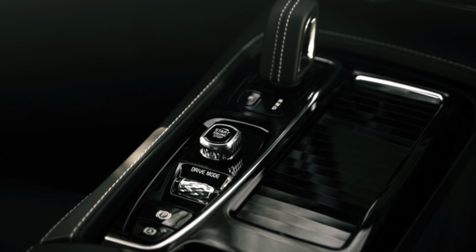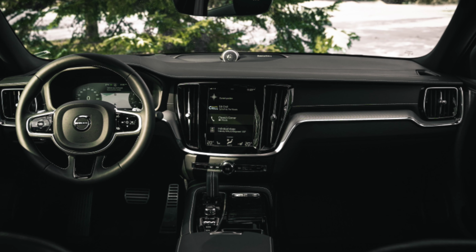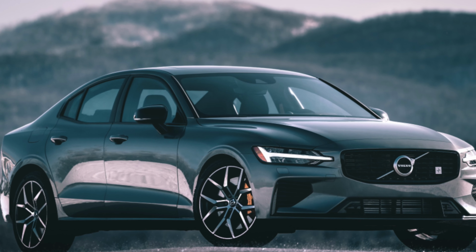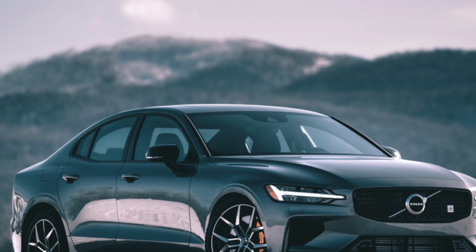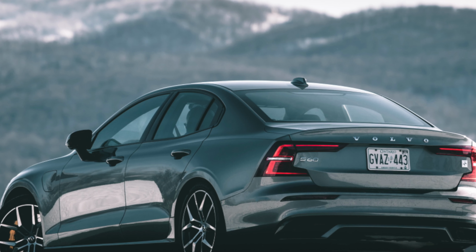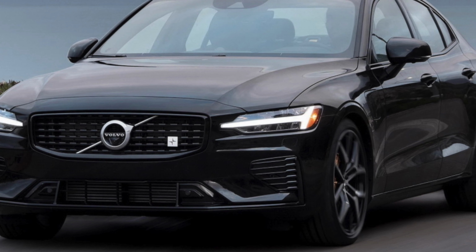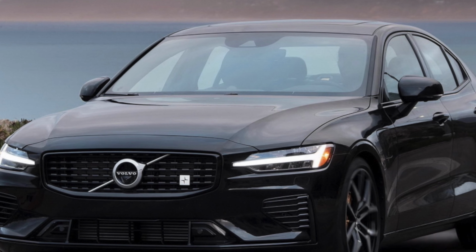The S60 is well equipped with 19-inch alloys, heated front seats and heated steering wheel, a driver head-up display, climate control, adaptive cruise control, keyless entry, rain-sensing wipers and automatic headlights. The plug-in hybrid Polestar Engineered T8 versions have 19-inch alloys, a heated steering wheel, an upgraded Harman Kardon sound system, and a set of expensive Öhlins adjustable dampers and a bespoke suspension tune.